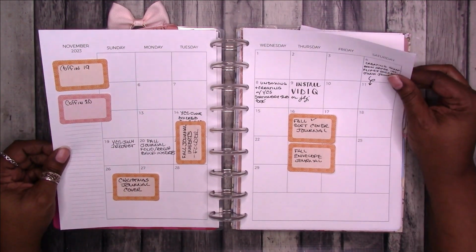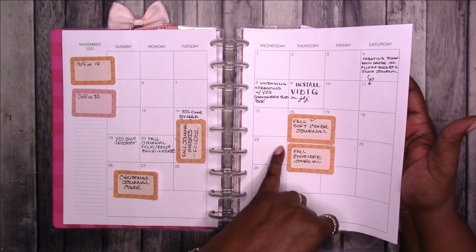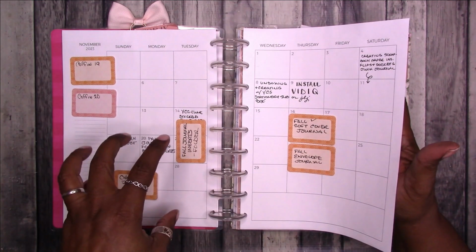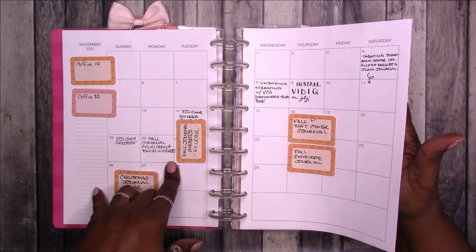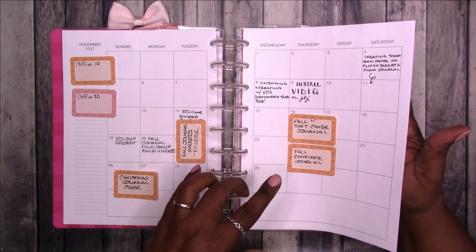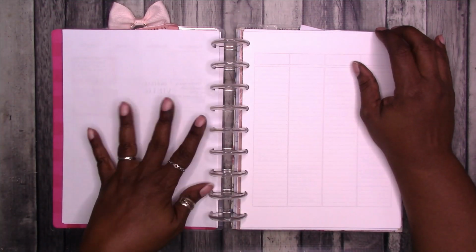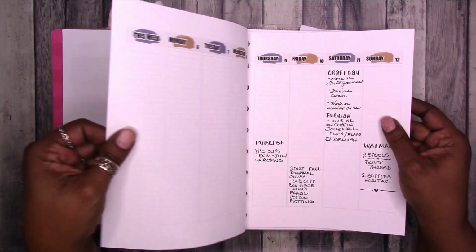Anyway, this is what I had for November, and most of this got posted. I also found it very helpful around the week of Thanksgiving, because I didn't want my content to suffer because I was busy doing Thanksgiving stuff. So that helped a lot. All right, and then these are the weeklies.